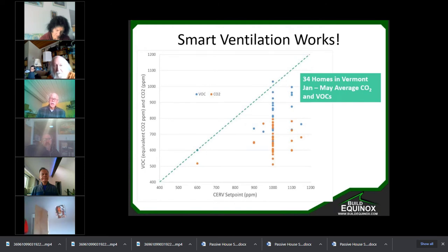And just to show that smart ventilation works, this is a set point in CERV units, 34 units in Vermont from January to May, and I can guarantee you homes in Vermont are sealed up from that time period. But smart ventilation should not sacrifice air quality when it's cold out, like a number of other ventilators when it gets below freezing, because they can't tolerate the frost, they shut down the airflow, or they turn on a very high energy preheater to save their coil. We don't do that. You need just as much fresh air in the middle of winter as you do in the middle of summer and when it's nice.